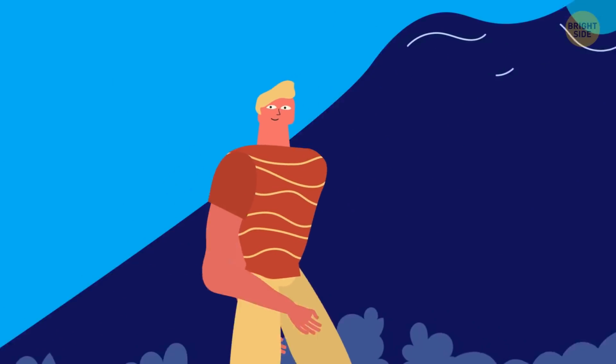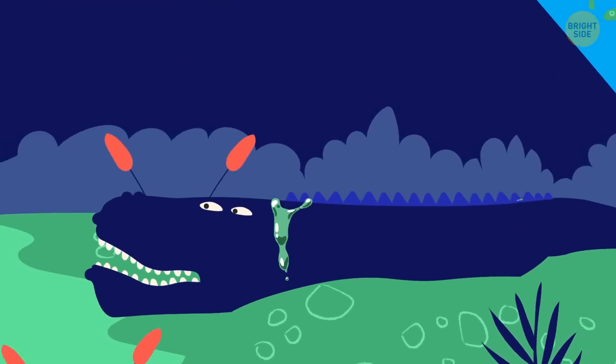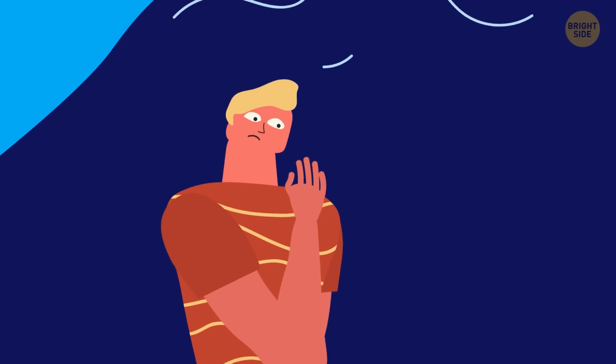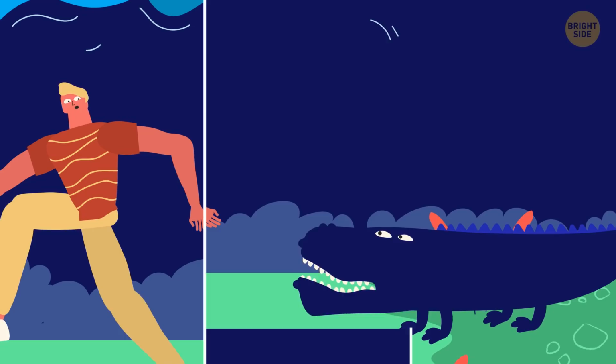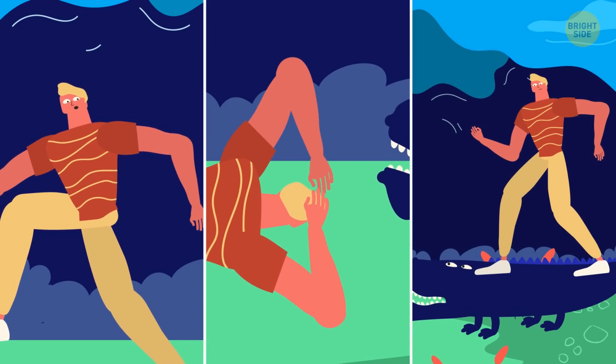There's a swamp on your way. You walk around it, then notice some green mud slowly moving towards you. It's an alligator. It comes out of the swamp and wants you to become its lunch. What will you do? Quickly run away? Lie on the ground face down and don't move? Jump on the alligator's back to scare it.